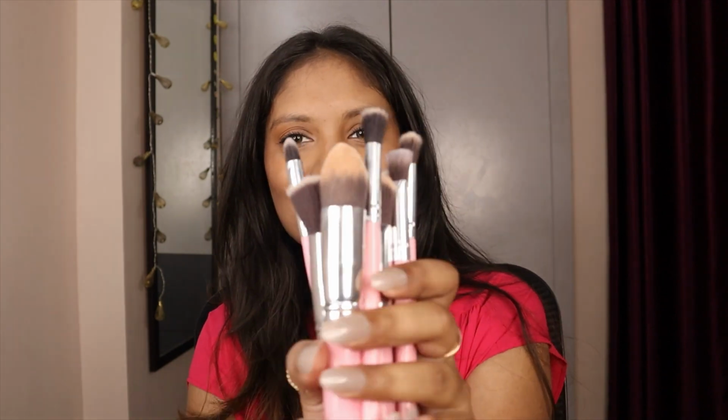Okay, now I'm going to show you my first ever makeup brush kit. This is the one which I'm talking about. If you've seen my old videos, you would know. It's from Amazon. It was around 300 rupees. All of these 10 makeup brushes, 5 face brushes and 5 eye brushes.